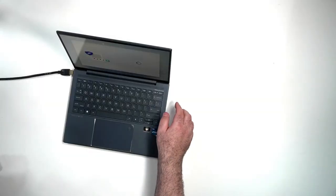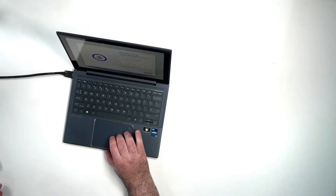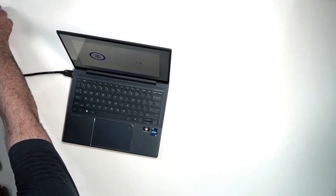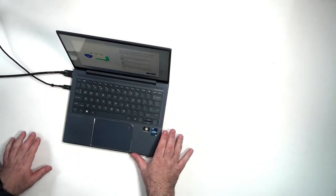Okay. I love the fact it has HDMI. In fact, we could probably hook it up right now and I could show you. And I love having HDMI, you know that. Set up as a new device. And let's plug it in also, because we're going to start benchmarking a little bit.